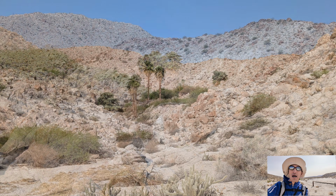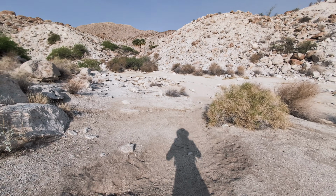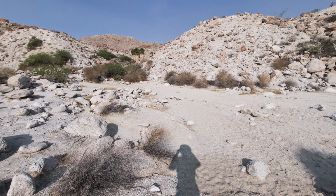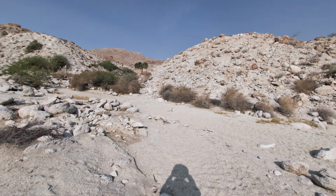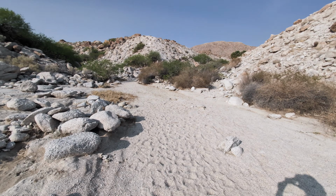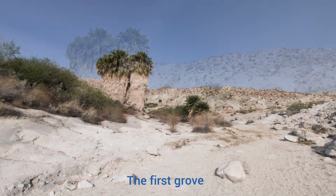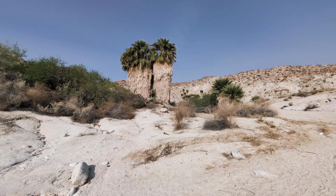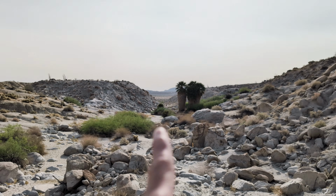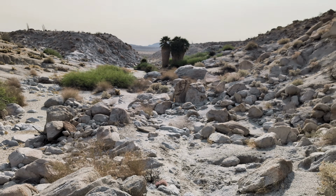Heading up to the Mountain Palm Springs to check out the palm trees. Looks like it's just a sandy trail to follow up to the Mountain Palm Springs dead ahead. I'm starting from the Mountain Palm Springs Campground. So here's the first palm grove in the desert. So it's an easy trail from the parking lot or the campground. Just take a sandy trail, more or less just walk up all the way here.